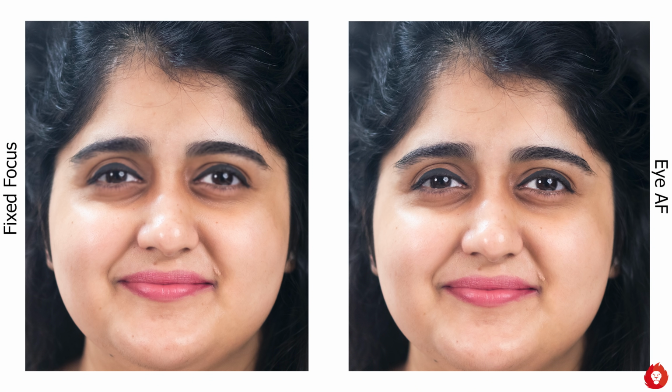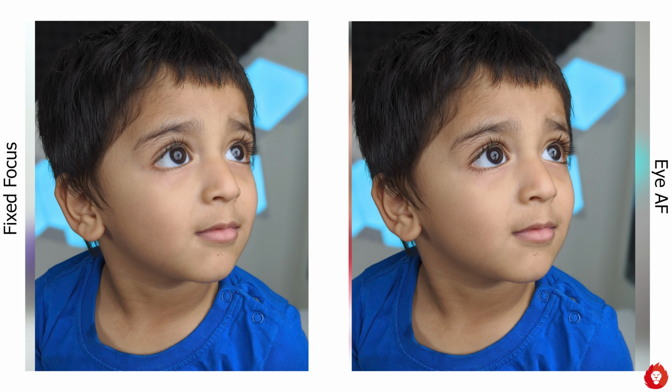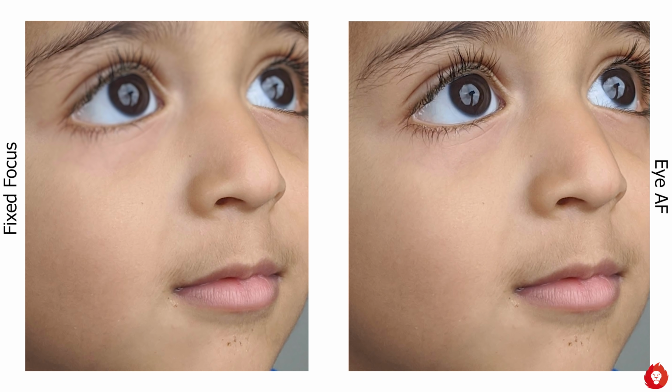IAF or eye autofocus is one feature that parents especially will find handy, considering that kids generally do not like to stand still, but in this particular case the phone will do all the focusing for you and will make sure that your subject is bang sharp and in focus. Now, it's also worth mentioning that eye autofocus is not restricted to just images, but it applies to videos as well, and that makes capturing photos and videos very easy.